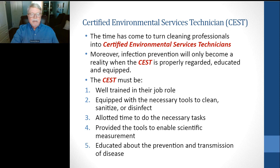Educated about the prevention and transmission of disease. Sometimes these people are stuffing hamburgers in a bag in the drive-through two weeks ago, and now they're coming to work in the hospital environment, and what has prepared them to start cleaning your heart room? You have to have a level of education.